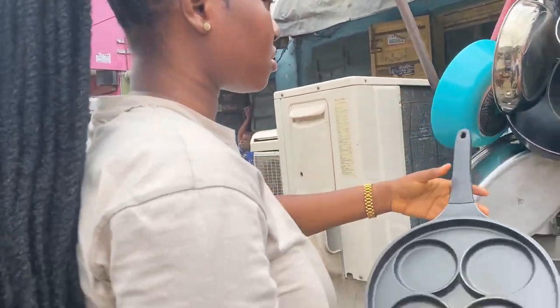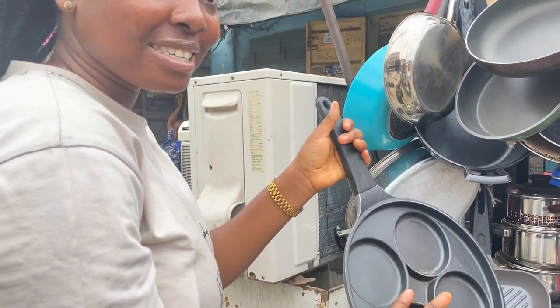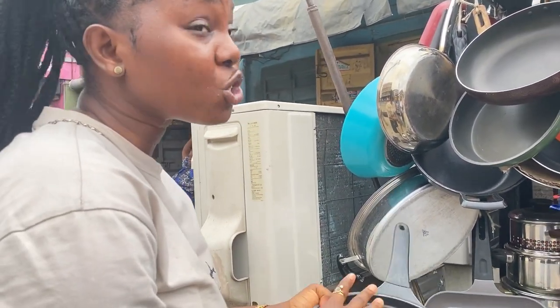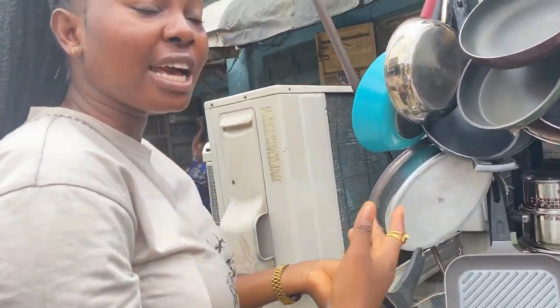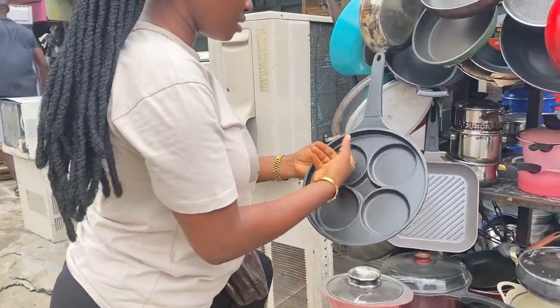Actually, I'll get this one. She has neat pans. They're quite colorful. How much is this one? This one is five. That's the last. Mama, we need wholesale and Tokumbo price so people will be able to call. So just tell me your last price so that anybody that is coming knows. This one is 4,000.